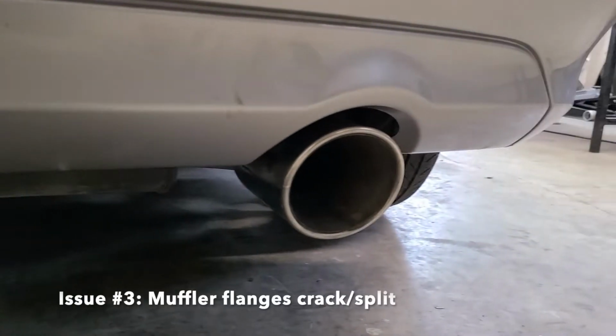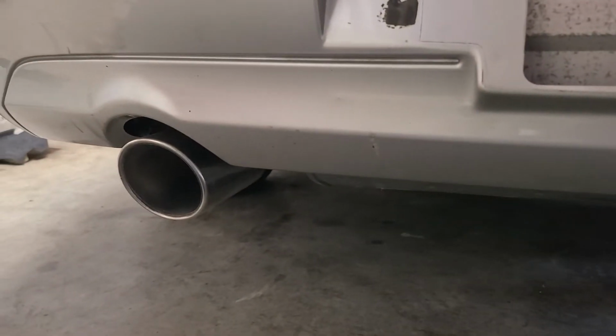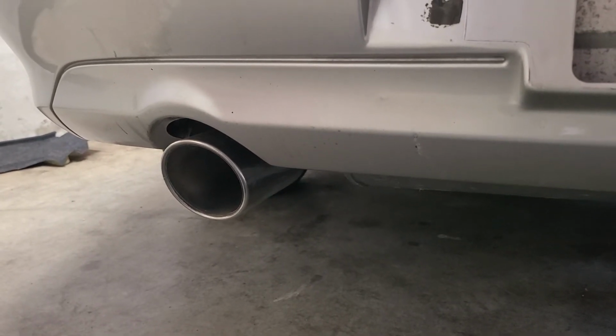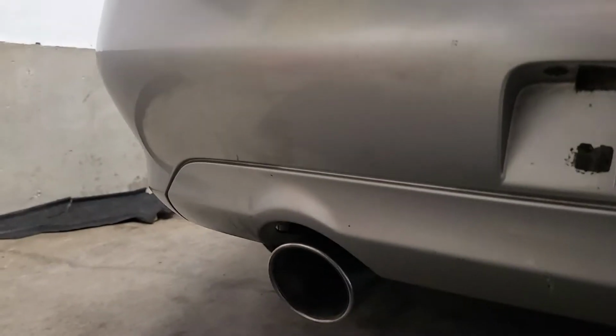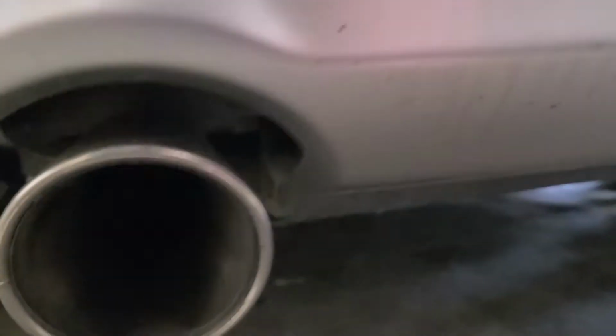The muffler, I should say. So I picked up a used muffler for the car. It was just off another G35. Guy was parting it out. So these exhausts, or the muffler section of these cars, are known to crack right here on the flange.